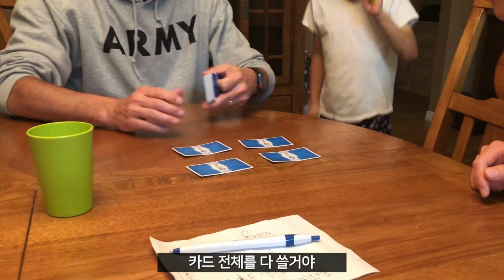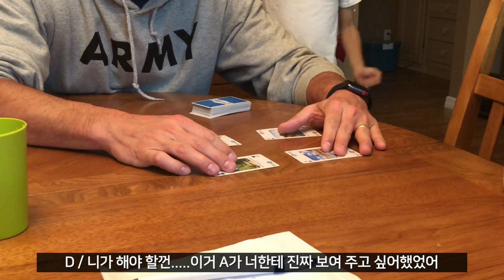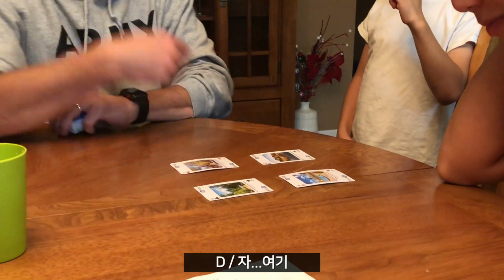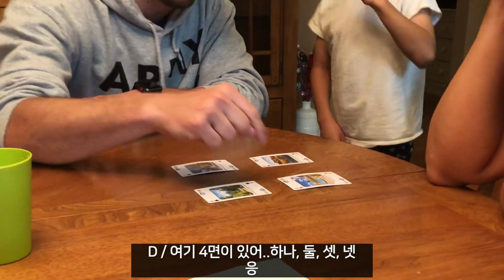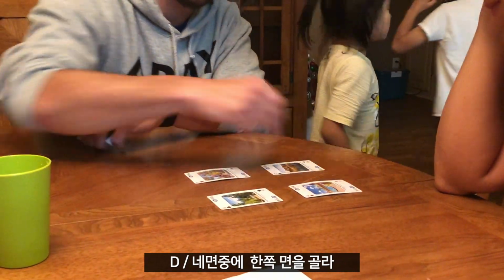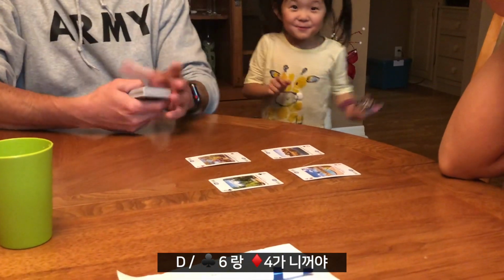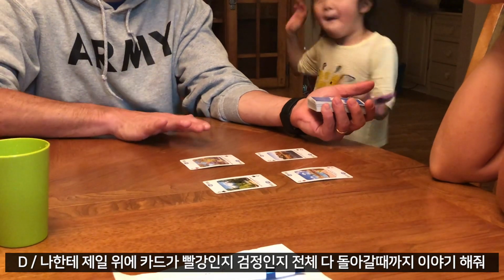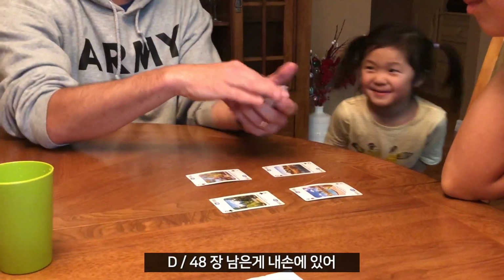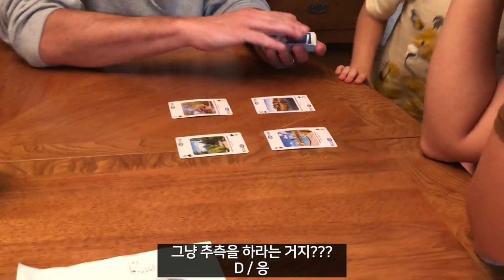So we're gonna go through the whole deck. And what I need you to do, this is one Addie wanted me to show you. I want you to tell me whether you think the top card is red or black. There's four sides. You pick a side. You want this side. Okay, so the six and the four are yours. There's 52 cards in the deck. There's four cards here. There's 48 cards left. Just a guess? Yep.